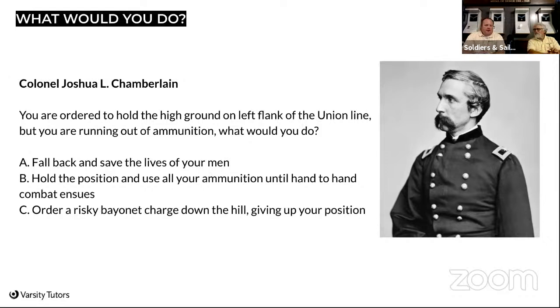Now, once again, if you've seen the movie Gettysburg or you know the battle pretty well, you probably know this right away. And I am seeing that come through in a lot of answers, which is great. A lot of you have the correct choice, which is order the risky bayonet charge down the hill, giving up your position. Yeah. And that's such a difficult thing to do. I mean, just charge with your bayonet at the end of your rifle down the hill and you have no idea what the consequence will be. It was so unexpected.